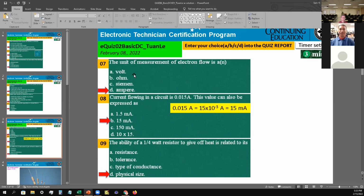Okay, the unit of measurement of electron flow is mainly the ampere. Current is measured in amperes. So the answer is D as in David for number 7. Number 8, current flow in a circuit is 0.015 amp. This value can also be expressed as, okay, 0.015 amps is the same thing as 15 times 10 to the negative 3 amps, where 10 to the negative 3 represents milli. So you can say 0.015 amp, or 15 times 10 to the negative 3 amps, or 15 milliamps. So the answer that matches one of these is B as in Bob for number 8.